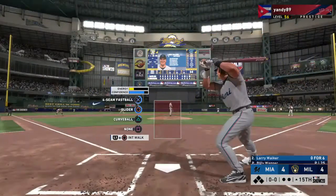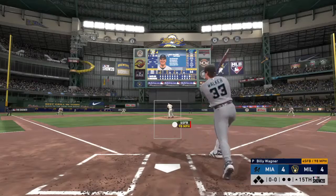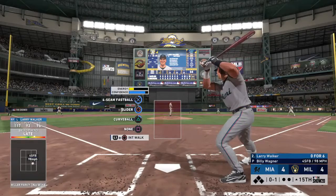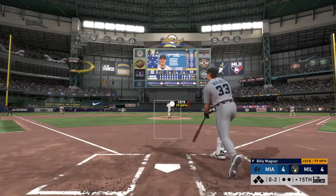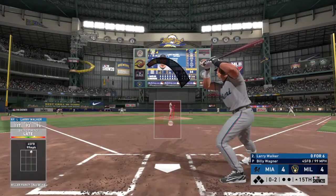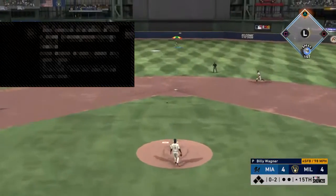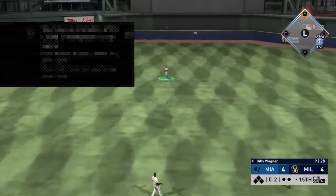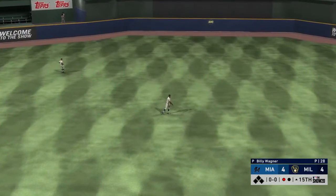Ready now for the Marlins, Larry Walker, and he'll be the one to begin the inning. Fouled away. Set to deliver the 0-1. And he fouls this one off. Here's the 0-2. Sent out to straightaway center field. Davis is there, and he has it for the first out.